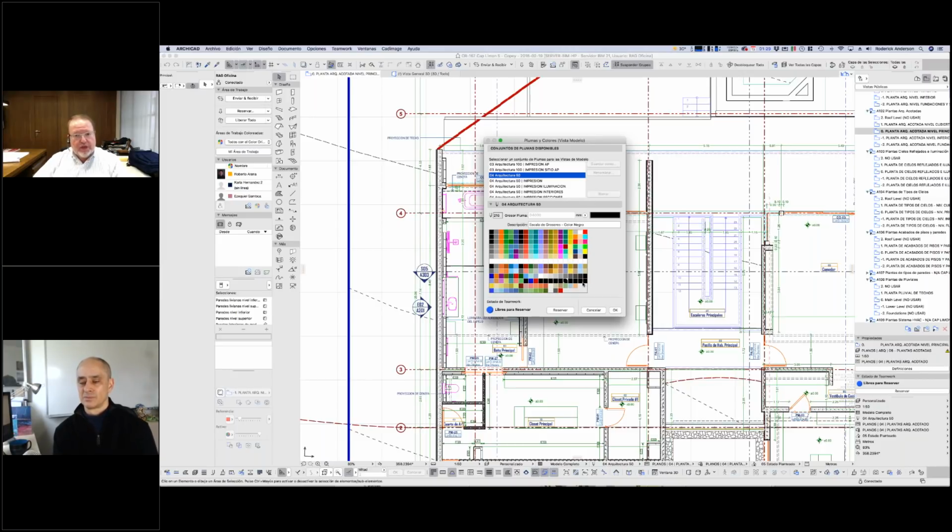So depending on what we want to do, we have control of either grayscale or black lines in different line thicknesses. We typically apply this mostly for 2D work. Maybe our detailing starts working heavily off of this, but it's very handy. And so we found it very handy.